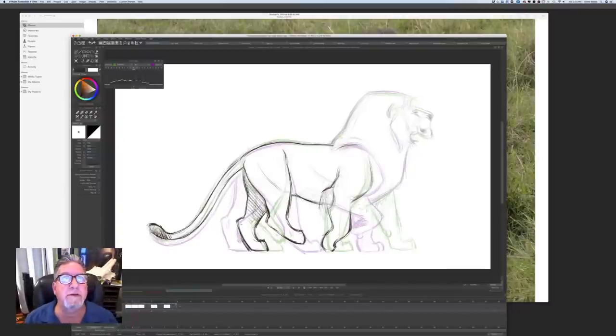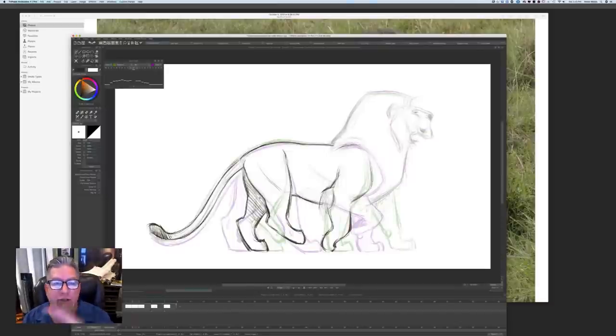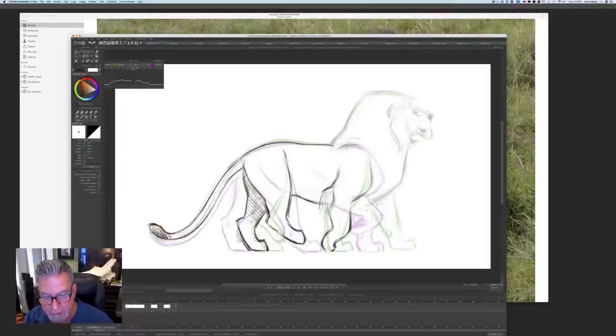YouTube question: how would you chart this animation if you had to hand it over to someone else to add the in-betweens? Could you show us? I will. Right now I'm doing the keys and the breakdown, so there's no charts yet. And a lot of times I don't chart until the very end because I figure out the timing as I'm going.